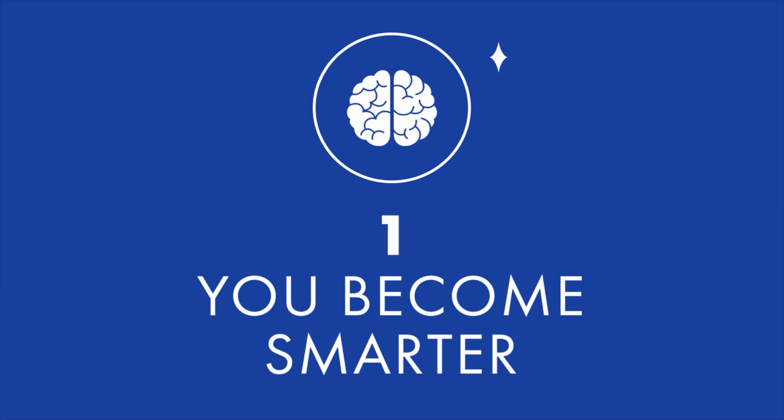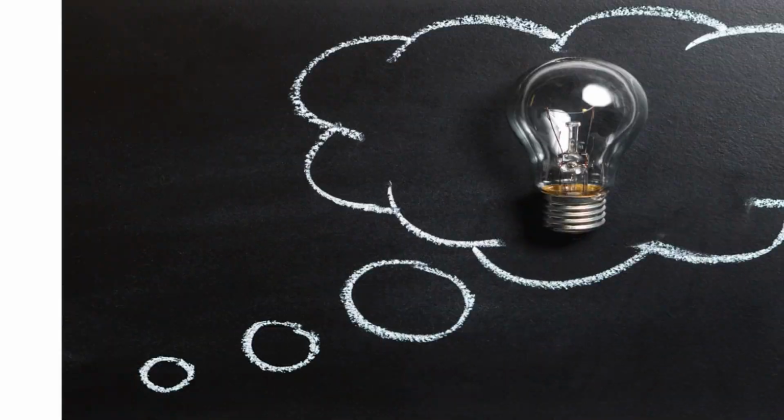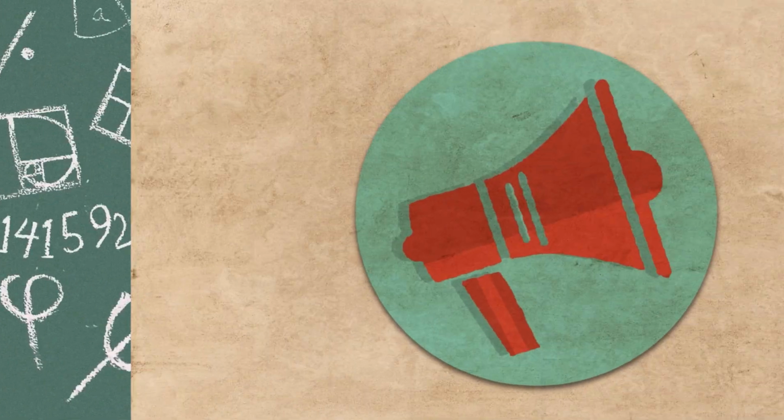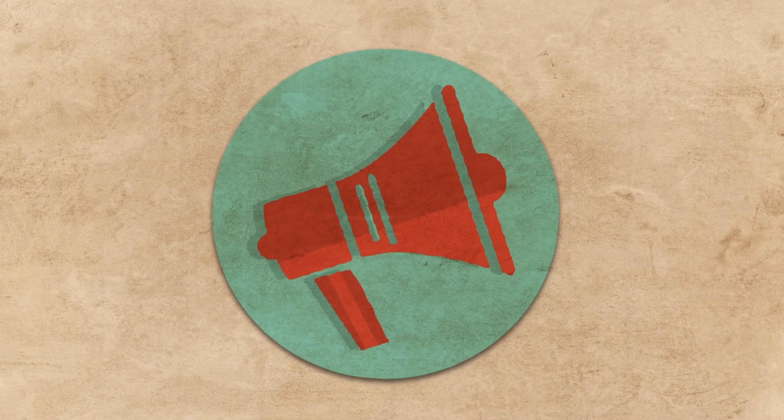Number 1, you become smarter. Studies show that learning a new language improves your focus and memory. It improves your decision-making. You score higher on intelligence tests, and you're less likely to be swayed by propaganda.